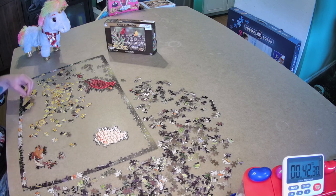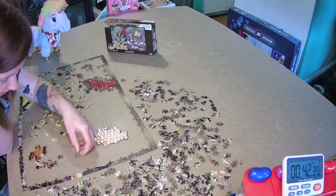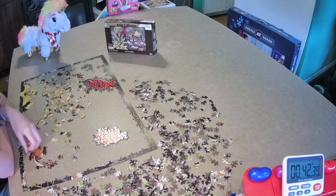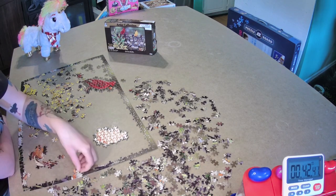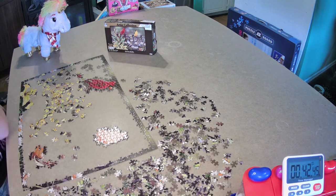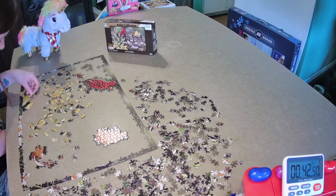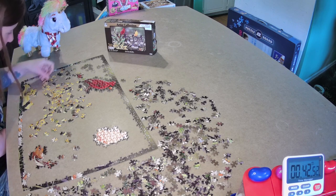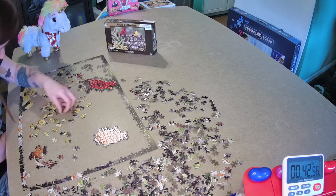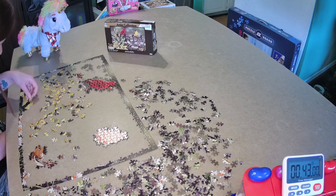That's the chickadee's tummy. I was like, why are these bird pieces left over? Its tummy's put together. Oh, it's the chickadee. These flowers are giving me a bit of grief, though, and just the way that the petals form. The struggle.